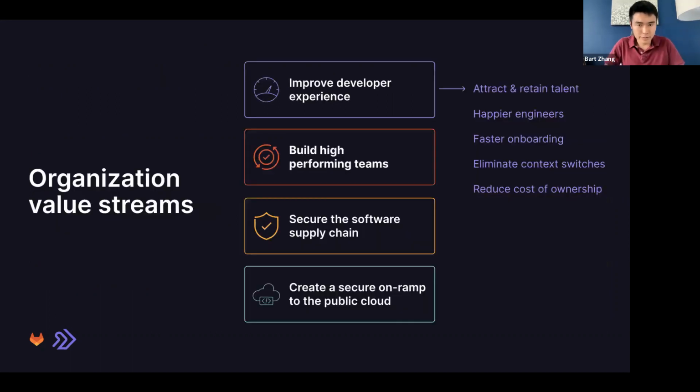So going back to value streams, right? I wanted to take a second to briefly summarize how we improve specific value streams tied to the DevOps and software delivery lifecycle. Going back to the first of four, right? How do we improve the developer experience?